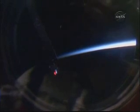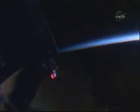And here we have a shot out the window of sunrise, I believe. And there's a little sensor package showing up in the camera view as well on the boom, I think, right?